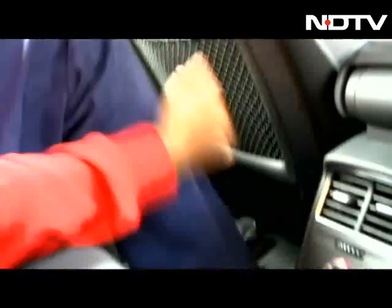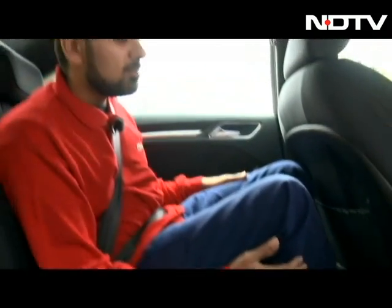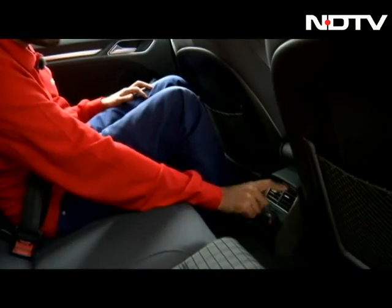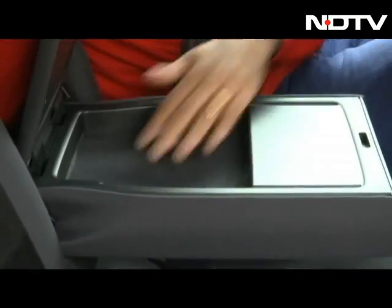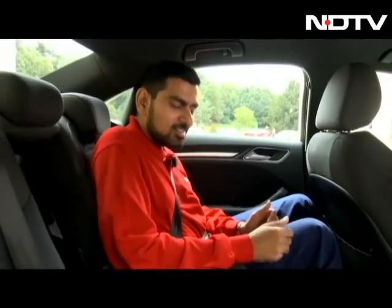There is space which is decent in the back. It's definitely not ample or very generous, but you know what? It's fairly comfortable, and you don't get a sense of being too cramped. AC vents in the back, again, from the Indian context, very, very positive. And of course, a drop-down armrest. One of my favorite features while sitting at the back, right? Well, don't worry, you got that too. A little bit of space for storage, and overall, I have to say, fairly comfortable here.